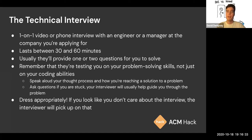So these are usually like LeetCode questions. Sometimes they can be really hard questions depending on the company you're applying for, like Thang said before, or they can be easier questions if you're applying for a less competitive company. You want to remember during this interview that they're testing your problem solving skills. They're not necessarily testing your ability to solve the problem 100%. They really want to see how you think about a problem.